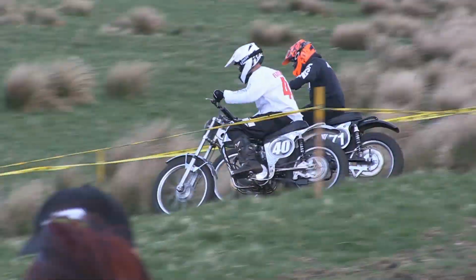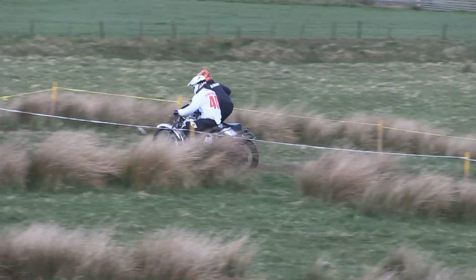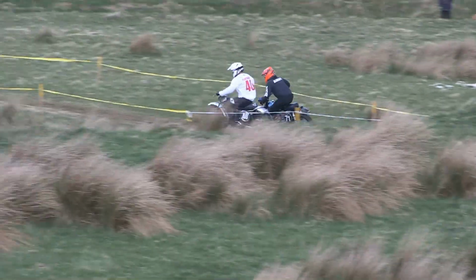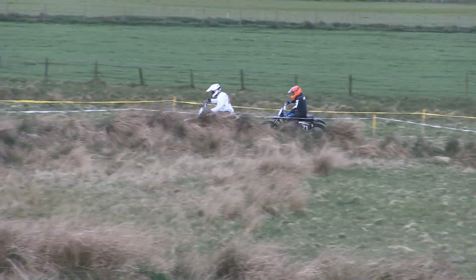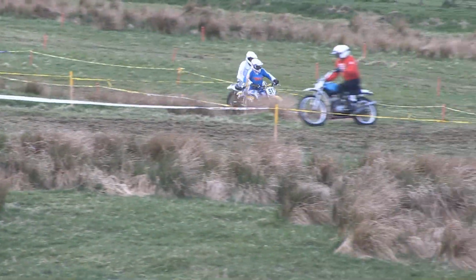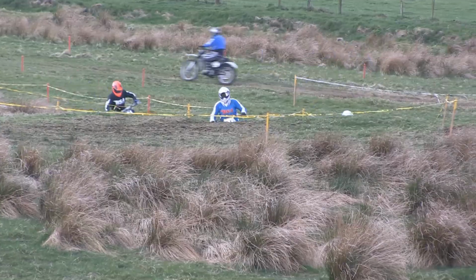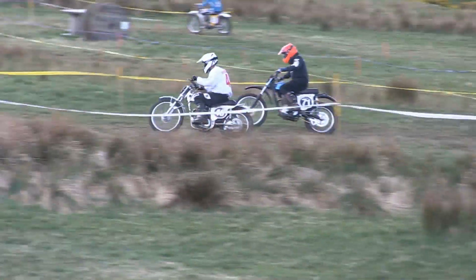Number 40 is Colin Flockhart, who's having a little dice there with Brian Aird, number 71. Two lovely old BSA bikes. That number 40 bike of Colin Flockhart's is a lovely Shenny BSA machine. A beautiful looking old classic bike.